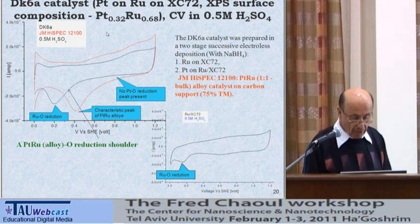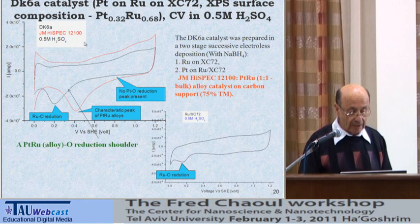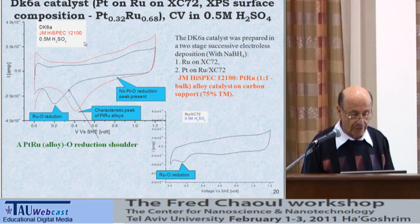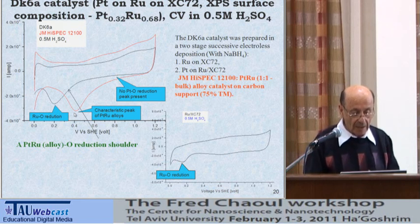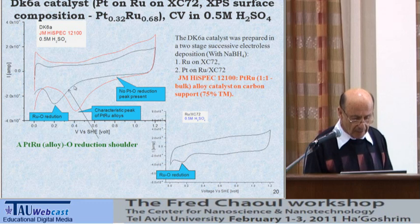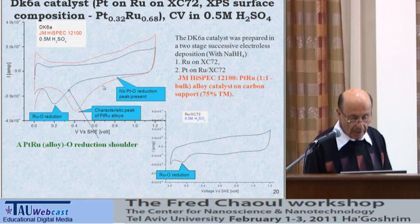Now, I plot here on the left side the cyclic voltammetry of the HiSPEC 12,000, which is the best catalyst available today. Maybe companies have better, but we cannot purchase it. So what you see is that in the HiSPEC 12,000 you have majorly the peak of the reduction of oxide on platinum-ruthenium alloy, as they claim. But they have some shoulders, and maybe here some platinum oxide reduction, very minor, and here ruthenium oxide.